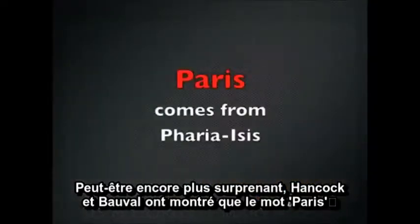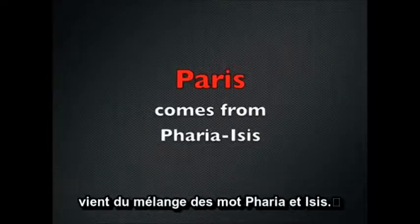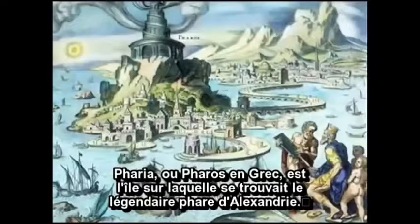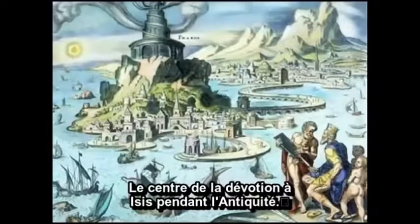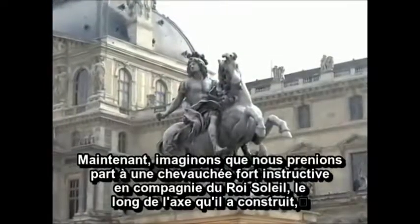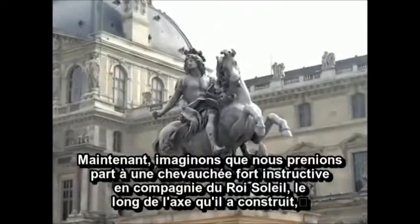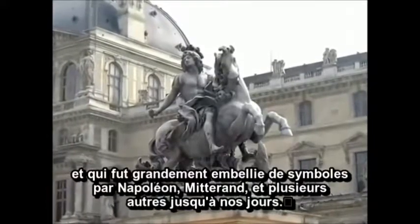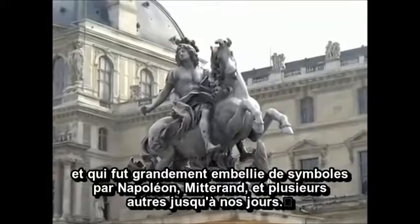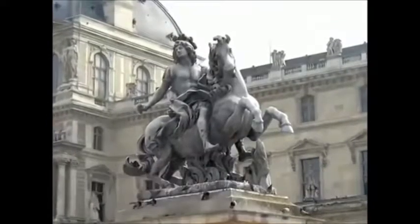Perhaps even more amazing, Hancock and Bauval show the word Paris comes from the melding together of the words Pharia Isis. Pharia, or Pharos in Greek, is the island where the wondrous lighthouse of Alexandria was, and the center of Isis worship in antiquity. Now let's imagine taking an enlightening ride with the Sun King along the axis he laid out, which was greatly embellished with hidden symbolism by Napoleon, Mitterrand, and many others on up to the present day.